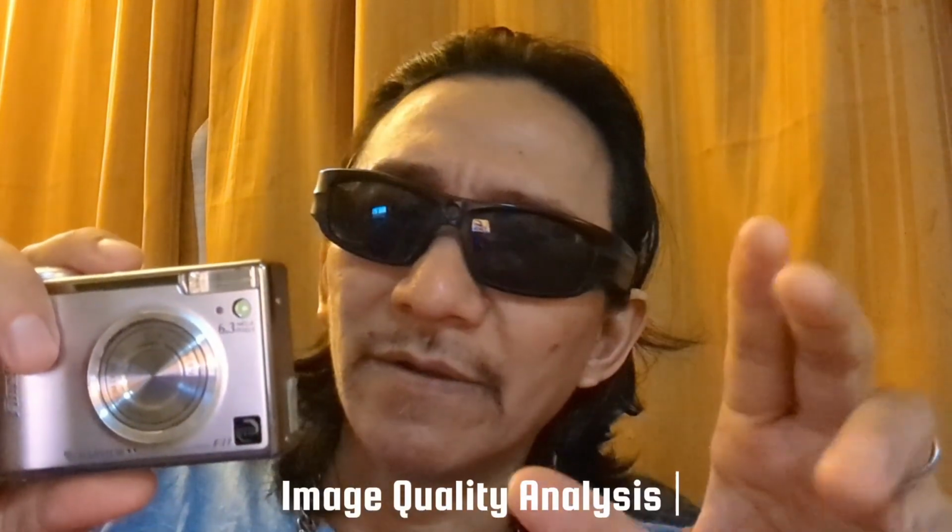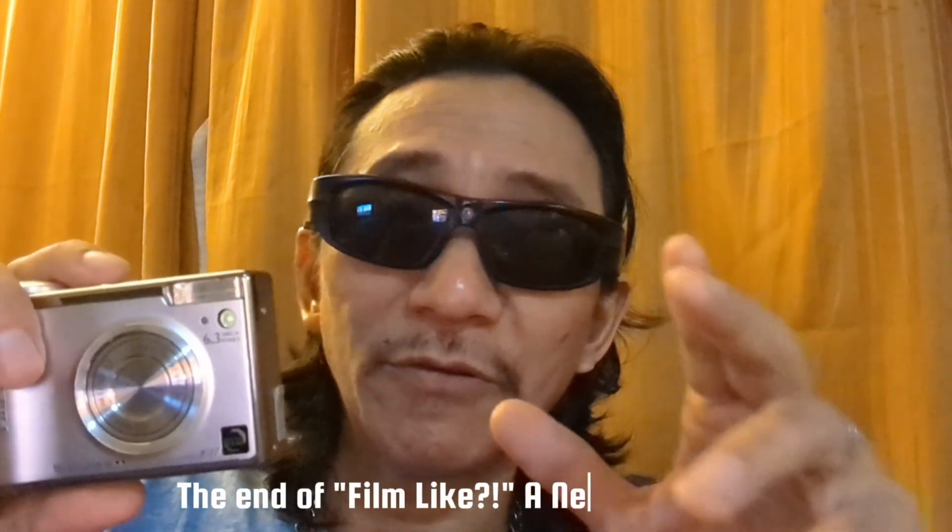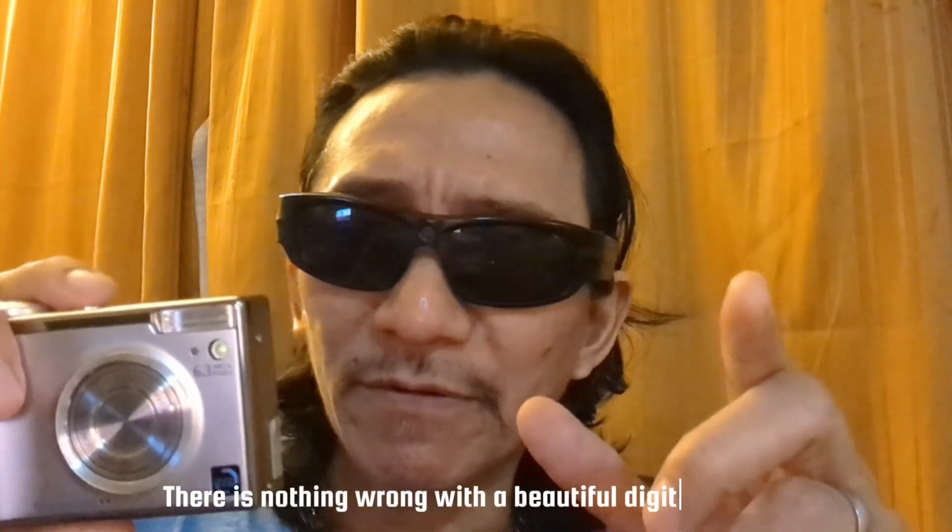And the image quality, in my opinion, is film like, well, listen, we're not gonna go there anymore, because film is its own beautiful thing. And although I grew up on film, film is not the be-all and end-all of everything. As I have said before on my Fuji X100 video, there is nothing wrong with a beautiful digital image. Nothing wrong with it, okay? That was a stigma that started from the early days of digital, but even back then, I saw the beauty in the digital image, and you should too.